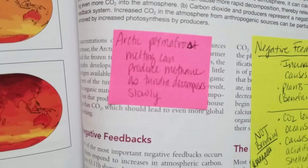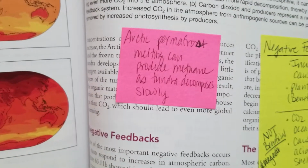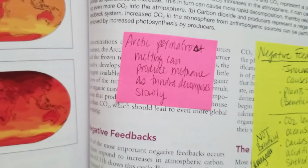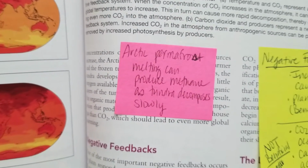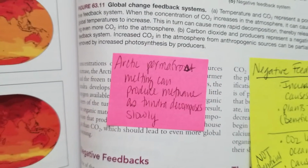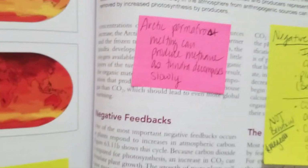All right, so moving over here. This is a positive feedback. I guess I should have talked about it with positive. Arctic permafrost melting produces methane, because when it melts, all of that tundra just sits there and stagnates like a bog or a marsh, and that has low oxygen, and so that creates methane in the atmosphere. So that would be listed as a positive feedback.